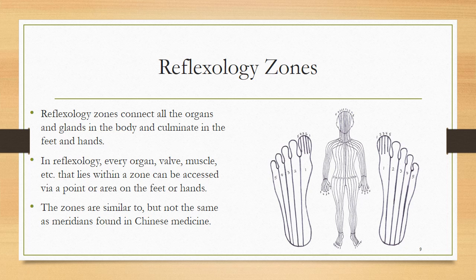Reflexology zones connect all the organs and glands in the body and culminate in the feet and hands. By applying pressure with the fingers or a blunt object with approximately 10 to 15 pounds of force, you may send a surge of energy to the corresponding area. Pressure may be applied for as long or with as much force as is comfortable, not to exceed between 10 and 15 pounds of pressure.